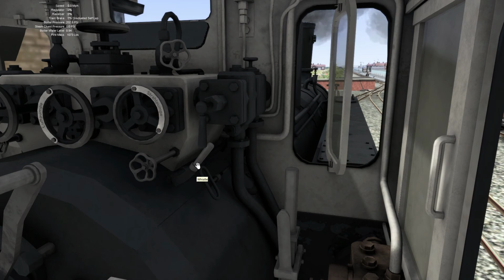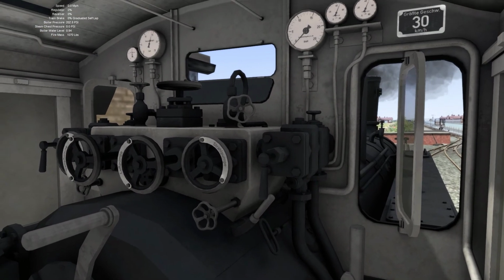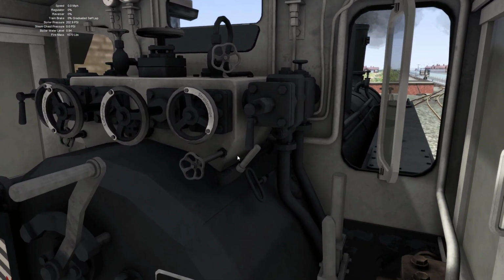Now, for some weird reason, sometimes it does this, sometimes it doesn't, where if you try to pull the whistle lever using your mouse button, it will stick. So you pull it down, you push it back up, and it'll turn around and go right back down whenever you let off of it. Why that is, I have no clue. Sometimes it does it, sometimes it doesn't. I have a bunch of locomotives that do that, mostly British, but if you guys know why it does that, please let me know. I have no clue. But yeah.